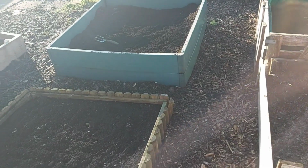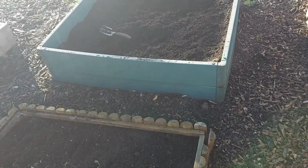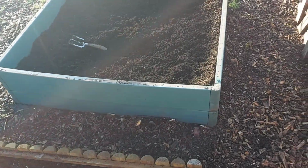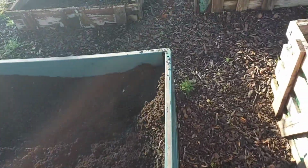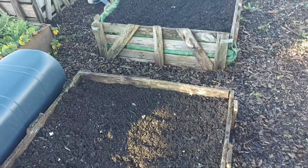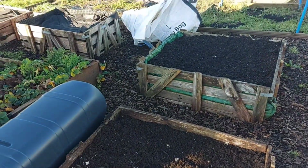And what I'll do now, I'll give you a plot tour and show you what the plot looks like, because I haven't done a plot tour for a while as well. So you can't really see what my plot looks like, but I'm going to do that now. I'll go around, give you a plot tour and show you what Nick's Veggie Patch looks like.